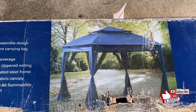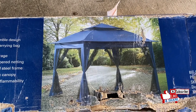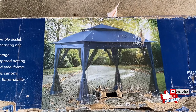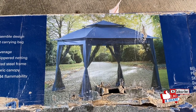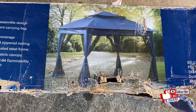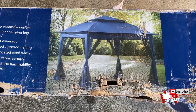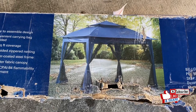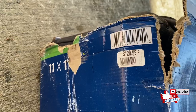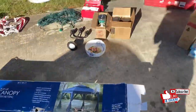But that is amazing. If it is not tore up, this is gonna look just awesome in my backyard, because it has the little screens to let down, that way we can just chill back there, maybe in the evening with the kids or something, and mosquitoes can't get into it. But yeah, anyways, it was $130, so super score if it works.